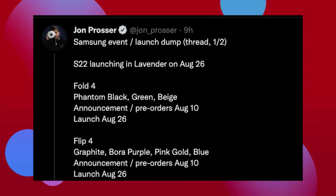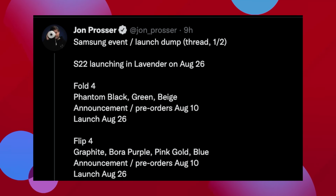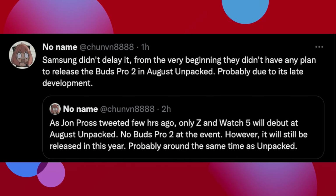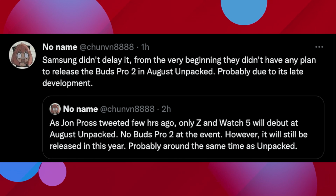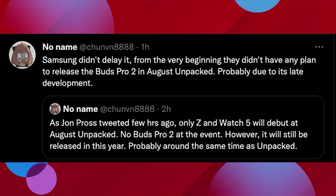I'm excited. August 10th is only literally 2 months away, almost to the day. August 26th is towards the end of the month. So everything's on pace. Doesn't seem like anything's being delayed. One thing that is potentially being delayed, or we thought was going to happen, is the Galaxy Buds Pro 2, which are getting a little long in the tooth, not because they suck, but they've been out for a while. It was brought to my attention by Chun, who put out a couple of tweets saying Samsung didn't delay it from the very beginning. They didn't have any plan to release the Buds Pro 2 in the August UnPacked event, probably due to its late development.